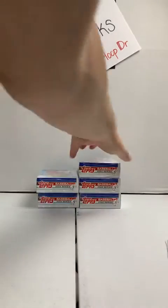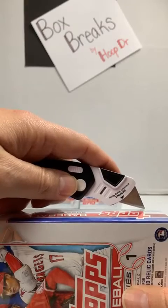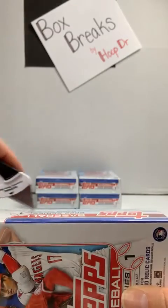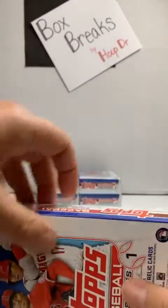Detroit Tigers. Good box, mainly because we got our first Wander Franco. Only one numbered card through three boxes. And obviously no autographs or relics yet.